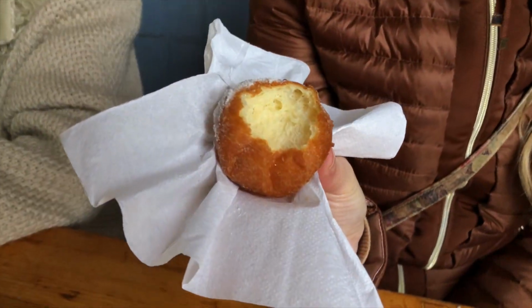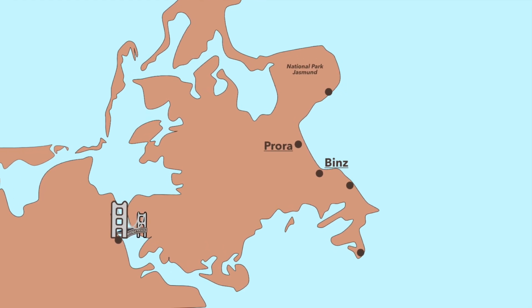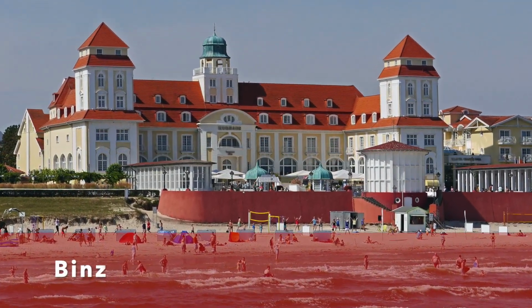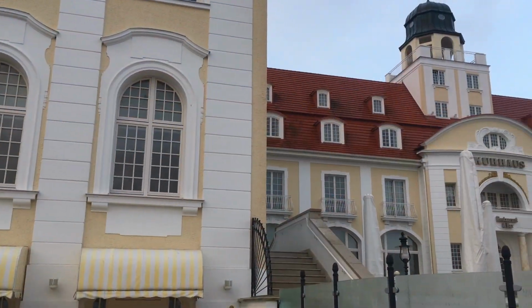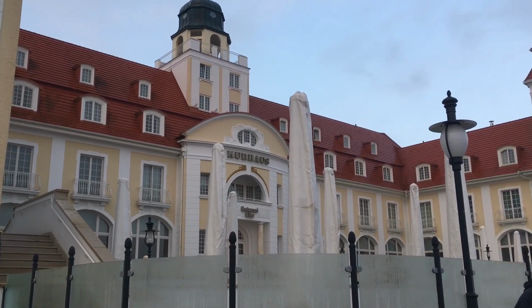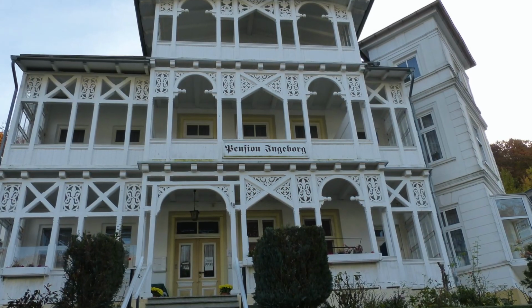And the last place that we are going to show you is the city where we stayed, and it's called Binz. I think Binz is the nicest city to stay in Rügen. They have a lot of hotels and apartments, as well as restaurants and places where you can get bread rolls. And also its architecture is very beautiful and interesting.